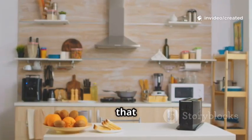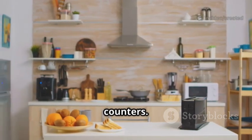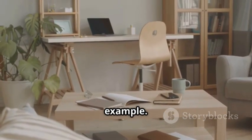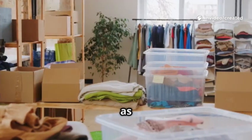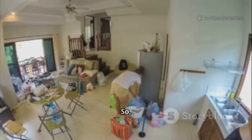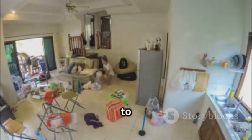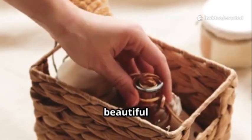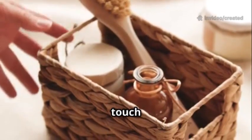Think about the surfaces that are most visible as you walk into a room. For many, this includes kitchen counters. Coffee tables, often the central gathering point in a living room, are another prime example. And let's not forget entryway consoles, the first point of contact as you step inside your home. These areas tend to accumulate clutter quickly. So, take a moment to gather up mail, keys, and those random items that seem to migrate to these surfaces. Instead of letting them scatter, corral them into a beautiful basket or tray. Choose something that complements your decor and adds a touch of style.